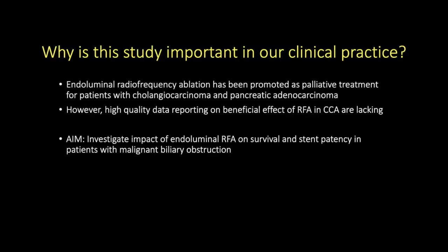Endoluminal radiofrequency ablation has been promoted as a good palliative treatment for patients with cholangiocarcinoma and pancreatic adenocarcinoma who have biliary obstruction, and is being increasingly used, especially with the recent availability of endoluminal RFA catheters. However, high-quality data reporting on the beneficial effect of RFA in malignant biliary obstruction from cholangiocarcinoma and pancreatic adenocarcinoma are lacking. The aim of this study was to investigate the impact of endoluminal radiofrequency ablation on survival and stent patency in patients with malignant biliary obstruction.